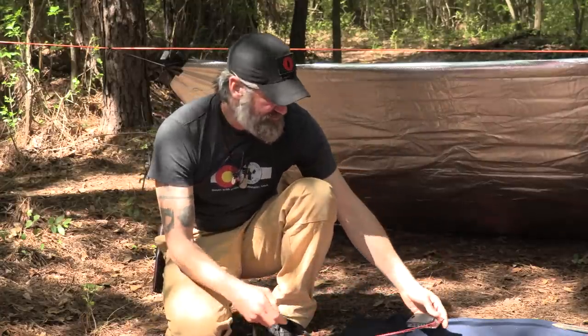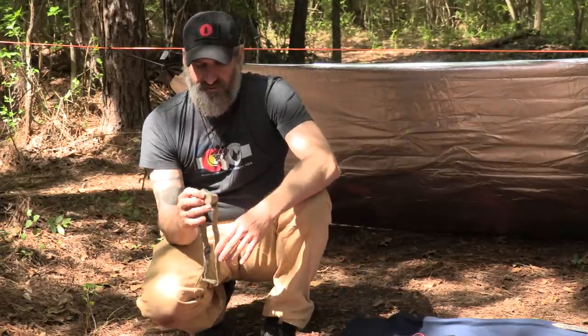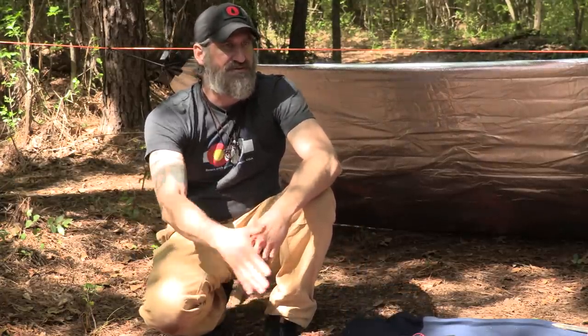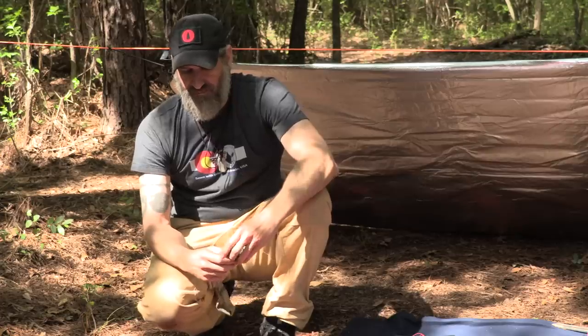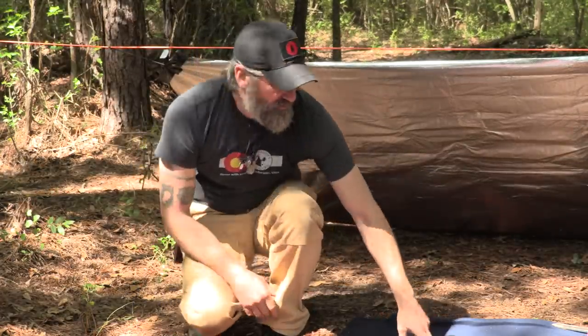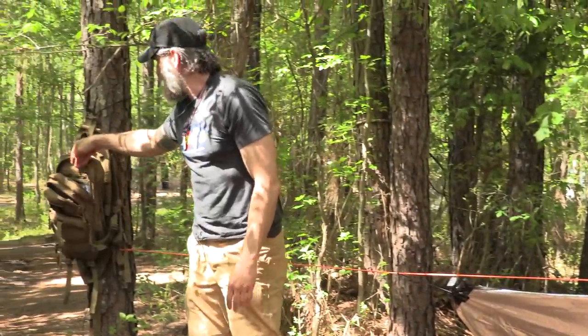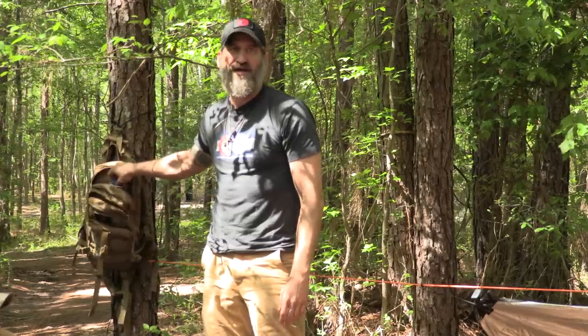Then as far as active night signaling, I recommend that you get a headlamp so that you can do things around the camp, but also get one with a strobe function. And then I recommend you stock that with lithium batteries because they're going to last you a lot longer and you're not going to get a resupply. So you've got what you've got.